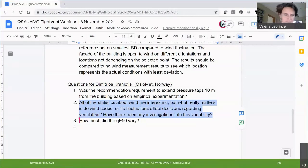Yeah, I agree with what you said, Valérie. I probably have to make a comment about this: the analysis based on mean wind speed gives us quite important information. So it's not something that we should not trust. It's something that we should definitely use as a basis. This is what I have seen both from previous investigations about infiltration, but also about the impact of wind on the air tightness test.